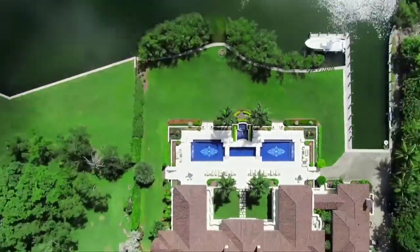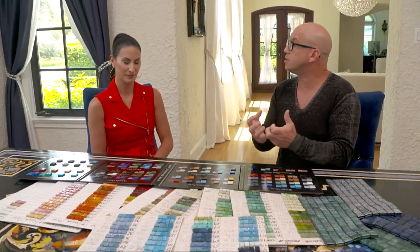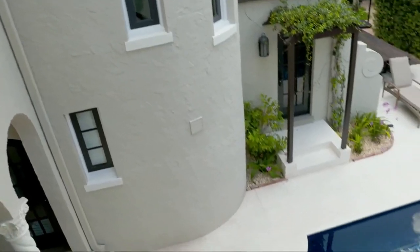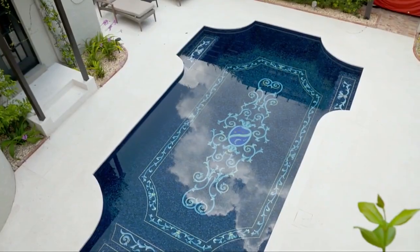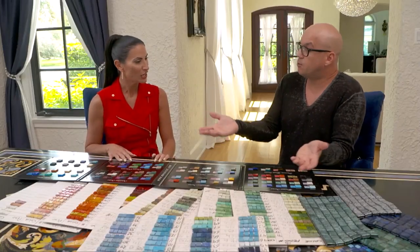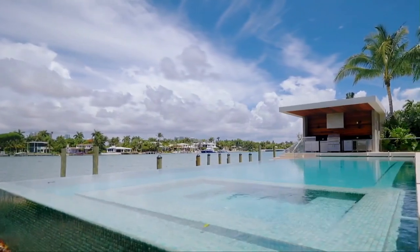Yeah, and specifically when a pool has a design, we want to make sure that it pops and has a lot of contrast, so you see your investment when you see it from outside the home. That's a great tip. So you're always going to go darker and pop it with the colors. And the other way too, if they want a lighter color pool, then we do the designs in a darker color to make the contrast.